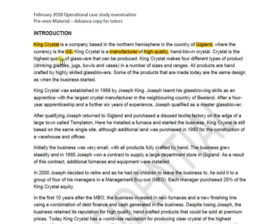Now, the difference between glass and crystal will be explained in a very high level of detail in the next few pages. And I would recommend you to check out a few videos on YouTube on how this hand blown crystal is made. It was quite amazing when I checked out these videos. It's really fantastic the way that the process is carried out. You really get attracted to the entire process. So my recommendation is check out a few videos. King Crystal makes 4 different types of products: drinking glasses, jugs, bowls, and vases.